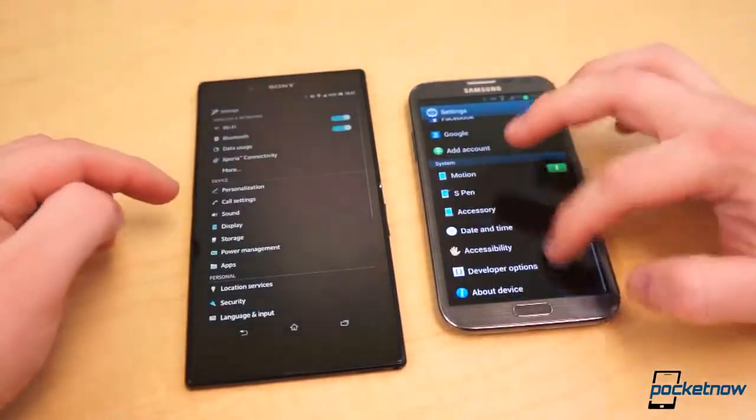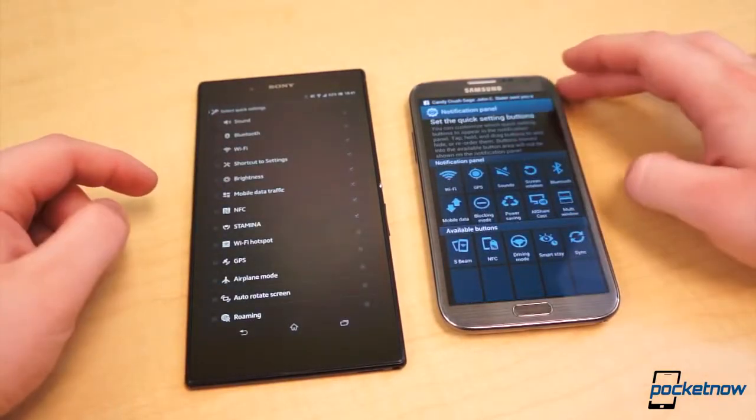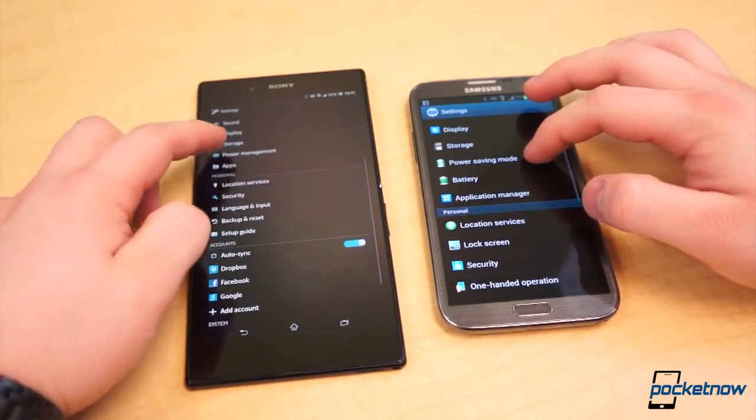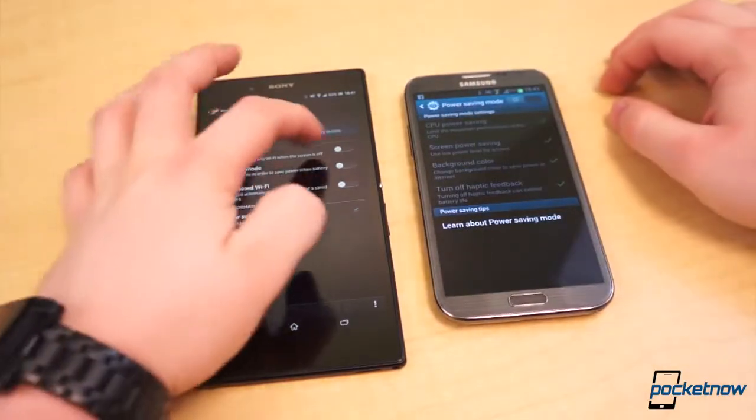Pull down the notification shade and you have a set of quick setting toggles. You can adjust which toggles appear and their order on both devices. You can customize the number of home screens. Both also have battery saving software. The Z Ultra's is called Stamina and the Note 2's is simply called Power Saving Mode.